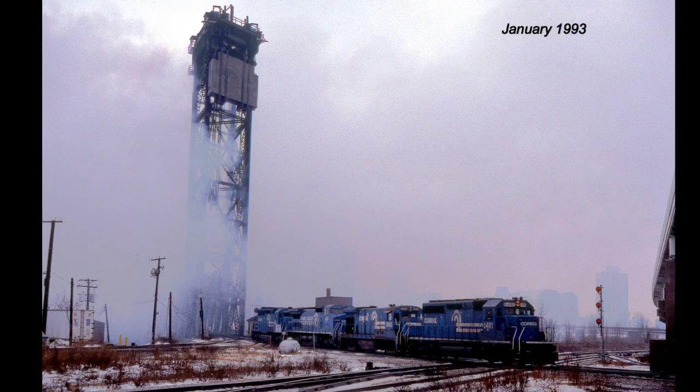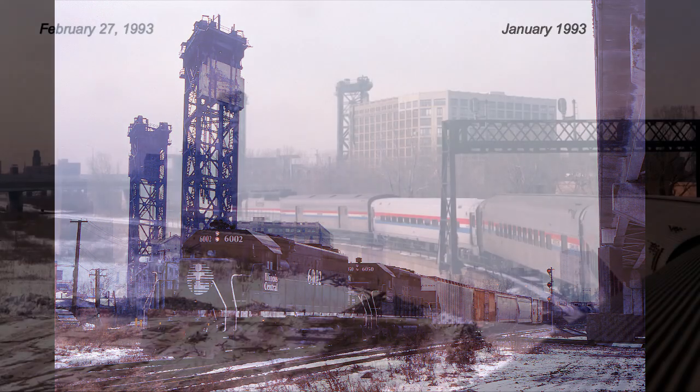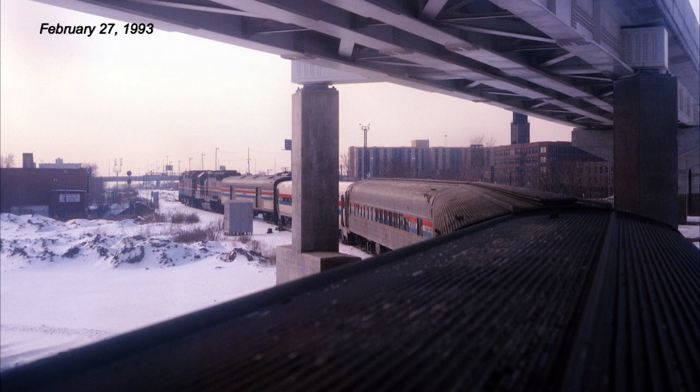On a dreary winter day in January 1993, we see a Conrail light power move followed by an Illinois Central freight. For a bit of a different perspective, February 27, 1993, we are aboard the City of New Orleans on the 21st Street route as it approaches and takes the connection off the IC at the junction.